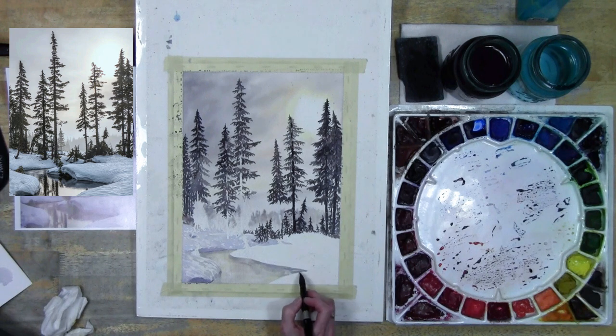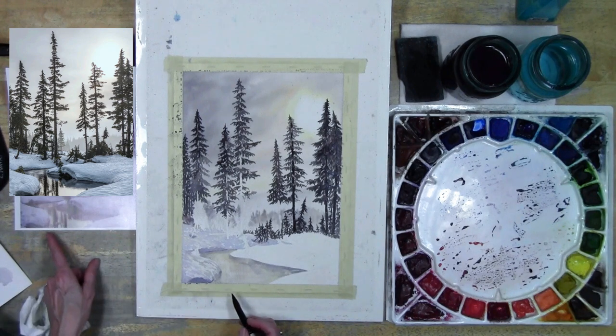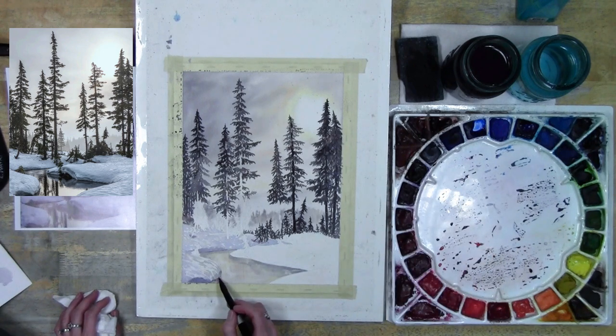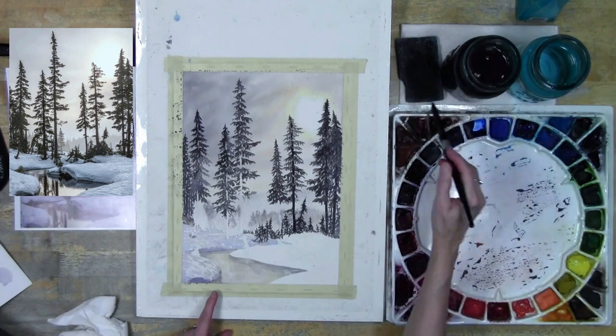And right there, that's pretty dark. Okay, so I need to dry that. Oh, right here. And actually, I'm seeing a little orange down in this area. Okay, and a little more. For that, I didn't even brush it on. I just dotted it.